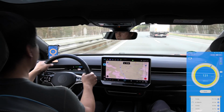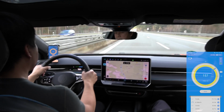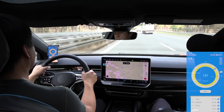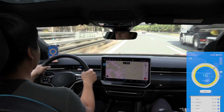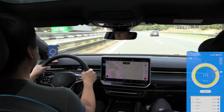Yeah, that was a nice punch, like, oof. I never got that punch in the 150 kilowatt versions. Maneuver braking is currently okay. Not sure what that was about. Yeah, some warning came up and then it disappeared again. Maybe auto braking. Yeah, could be auto braking.